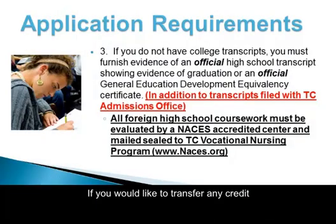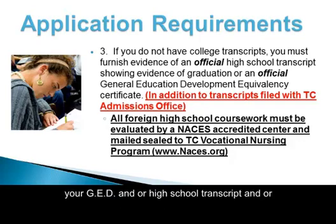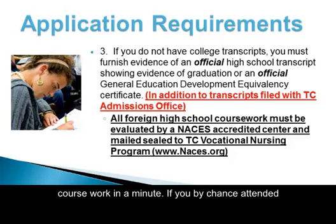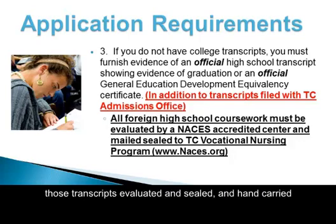If you would like to transfer any credits, then we would need college transcripts as well as high school transcripts and or a GED, General Education Development Certificate. We actually need the scores, the math and English scores, to see that you pass your GED, and or high school transcript, and or college transcript. I'll talk more about the college transcripts from prior coursework in a minute. If you by chance attended high school or college in a foreign country, then we would need to have those transcripts evaluated and sealed and hand carried or mailed to the nursing program.